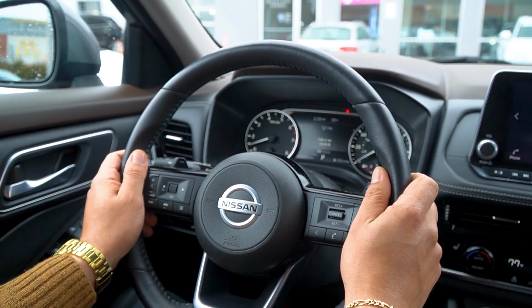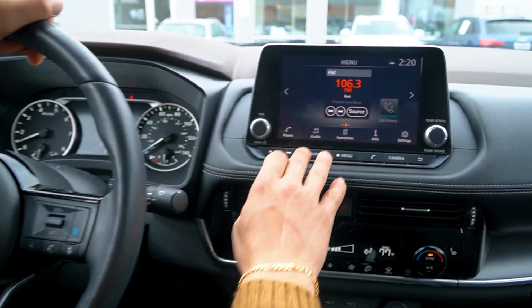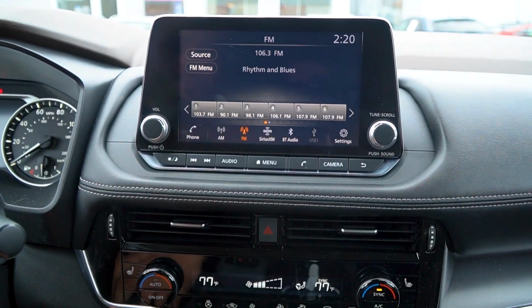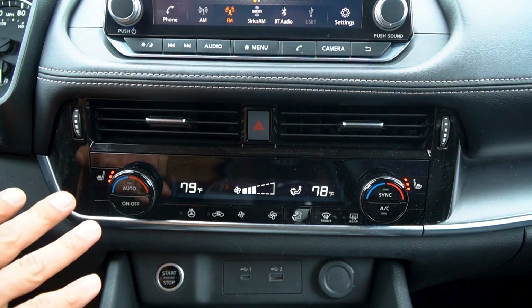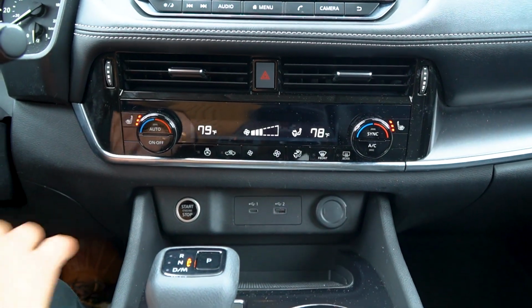Like I said, my manager was driving it, but you're going to notice the full updated touchscreen over here, which is really cool. They finally updated it. It has Apple CarPlay and Android Auto. You'll notice dual digital climate control, which is one of my favorite parts of the car. Really cool. It's all in piano black, and they updated everything.